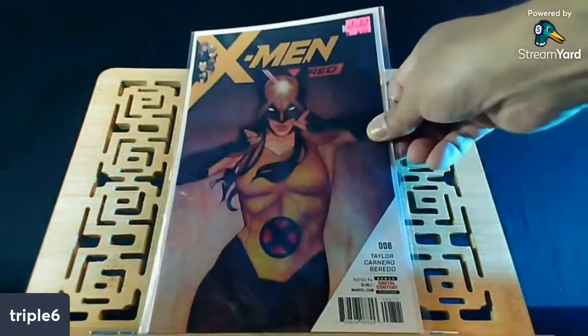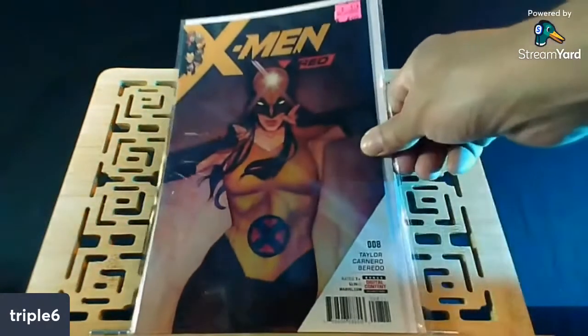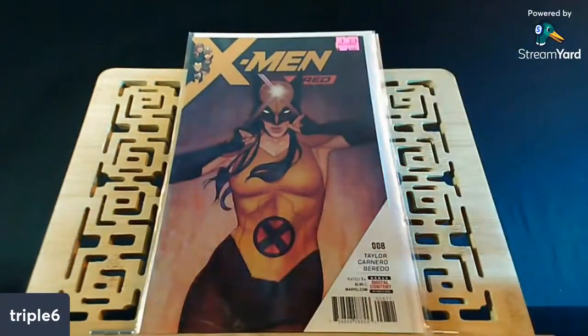I just like this cover. I just like Jenny Frison. Anytime I find her stuff, I'm all over it, especially if it's something I really like. Anyway, this is X-Men Red number 8. This stuff I pulled out of the dollar bins at this little show. But anyway, I grabbed 2 copies of that.